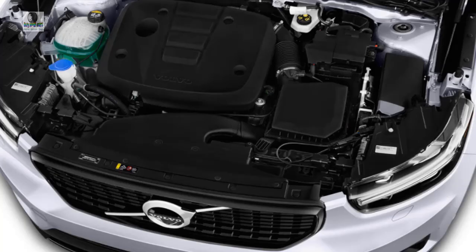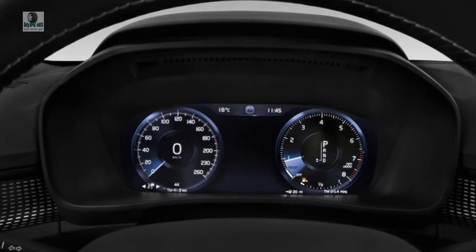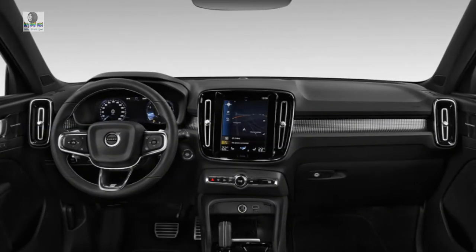Safety. Crash test results for the 2019 Volvo XC40 aren't yet available. Federal and independent safety agencies haven't yet crash tested the 2019 Volvo XC40. We're withholding our scores until they do.